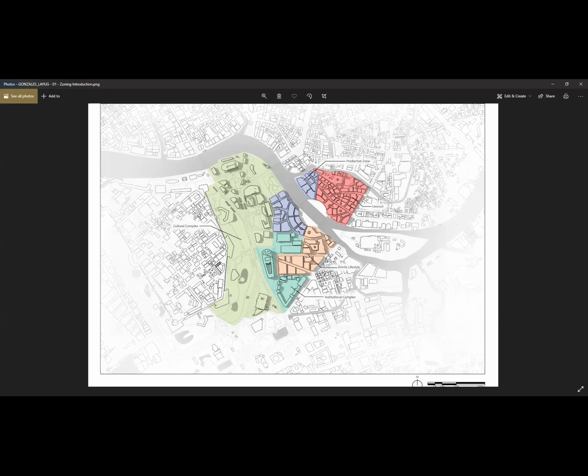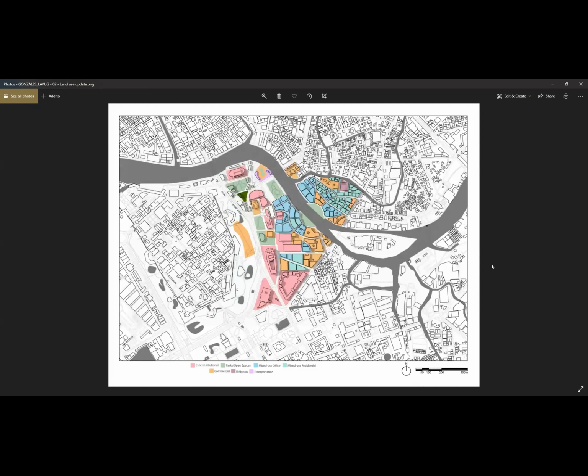So we updated our land use plan. So main things to point out is that we converted the space between the post office and the Quezon Bridge into a pocket commercial space. Like, Adrius, would you like to expound on that?